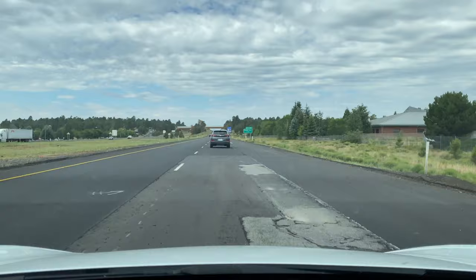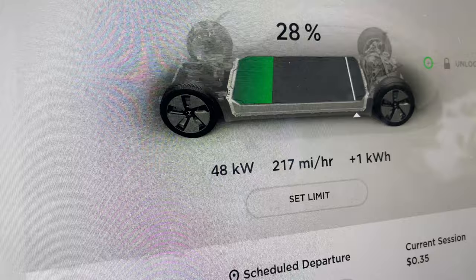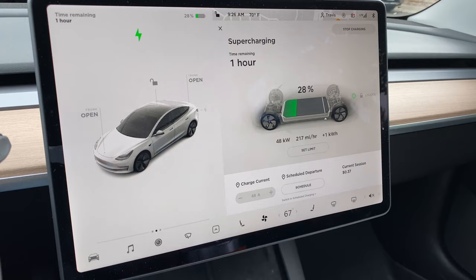So we arrived at the Flagstaff, Arizona supercharger, but as you can see, we're at 27% and we're only getting 48 kilowatts. So I have a feeling something is wrong with this cabinet.